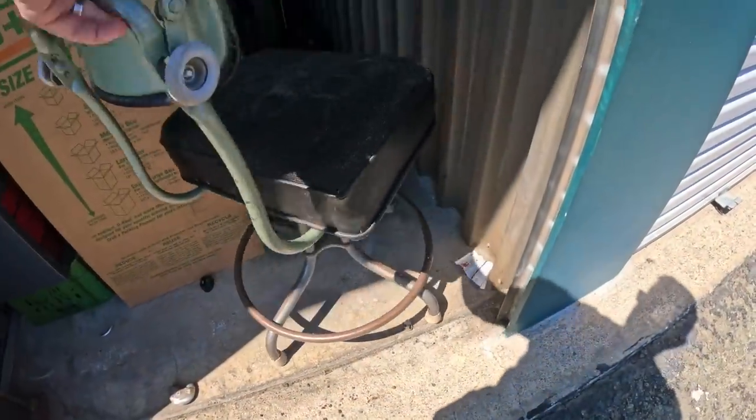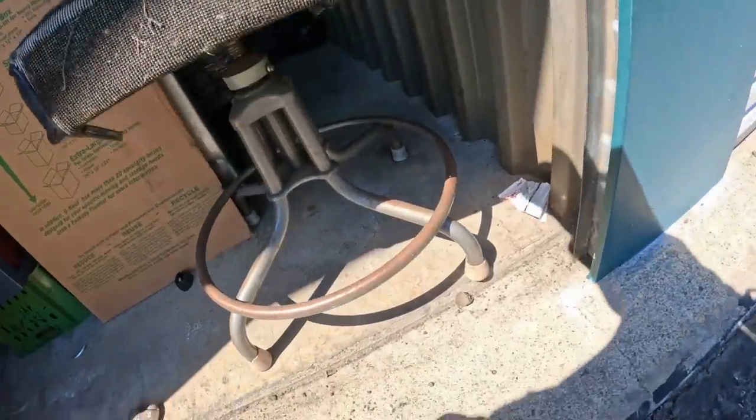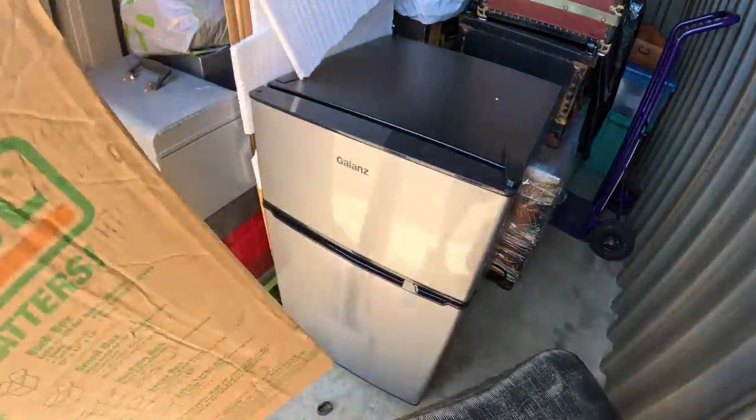It's cool. It's like a something for the garage or something. That is old. That is very old. I really like that piece. I probably won't keep it, but I definitely like it. And right here, oh, that's nice.